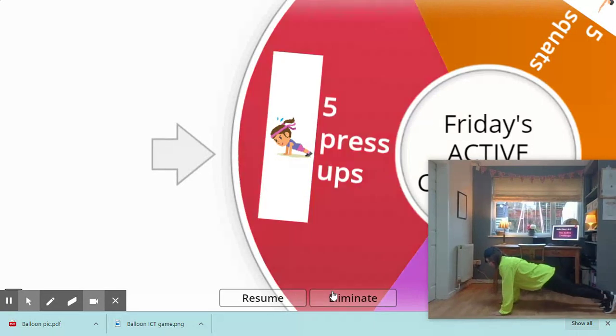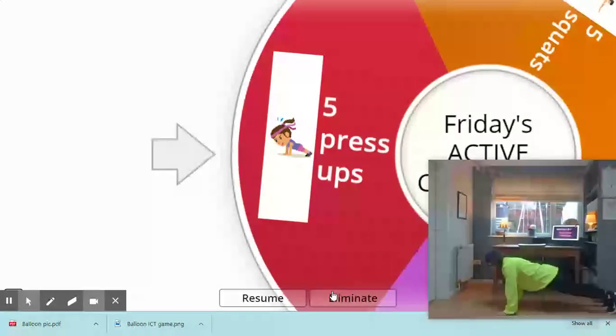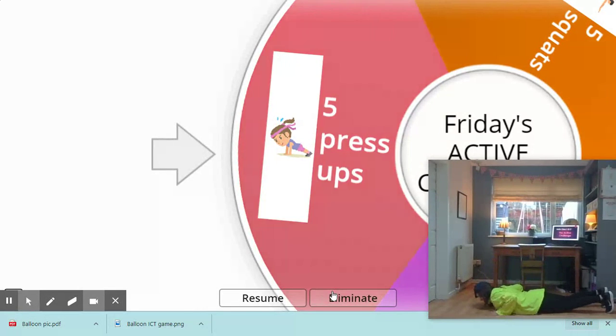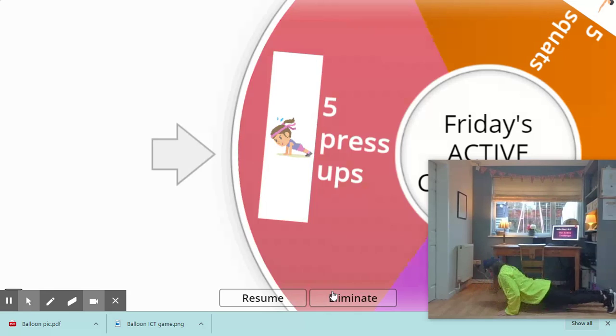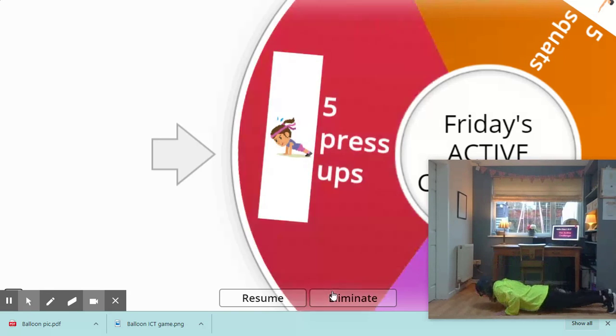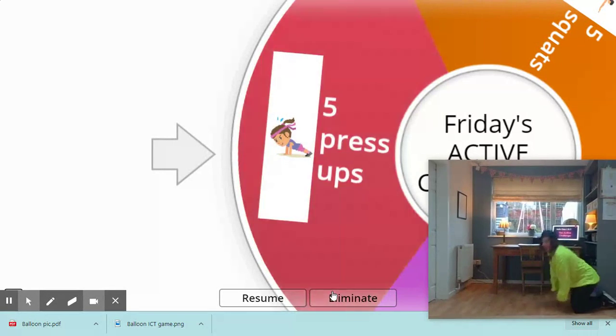Good. 2, down, hands in the air. Good. Three, down, hands in the air. Good. Four, down, hands in the air. And we've got one more to go. Ready? Five, down, hands in the air. Good. Well done. Now that's how I do a press up.